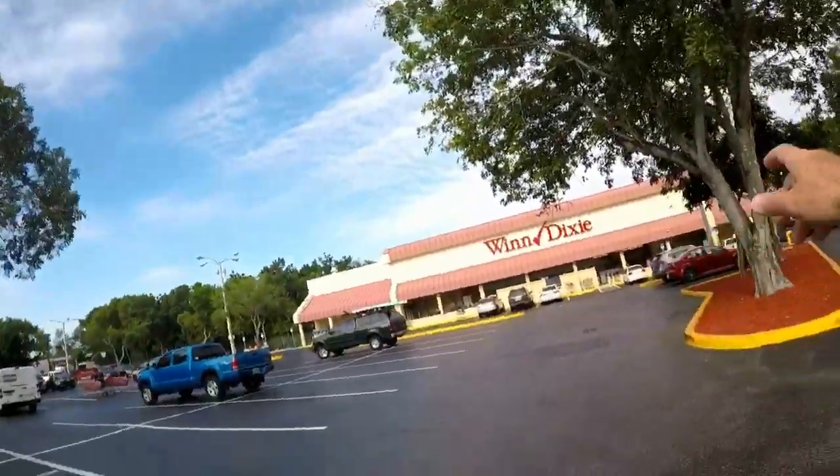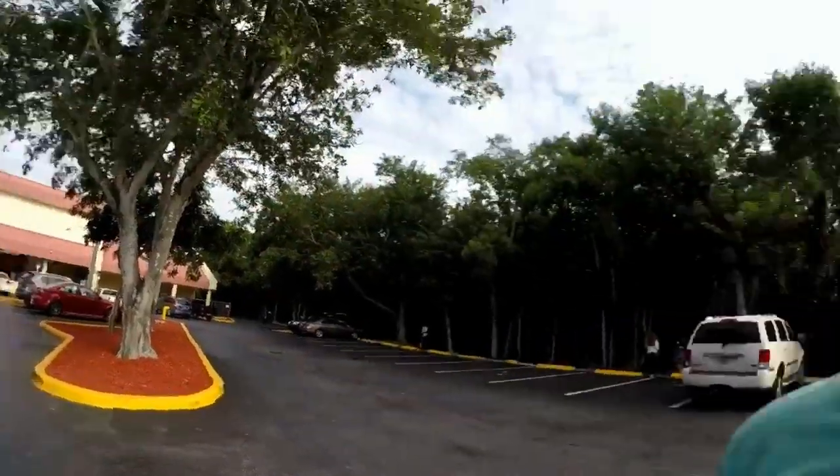All right, folks, like I said, the only Winn-Dixie on the island of Key Largo. This is it. So, if you're heading south and you want to get some supplies, some ice, some goodies for going out on a boat, or if you're staying in a hotel or something and you want to stock up instead of buying what they got there, you can hit up this place.